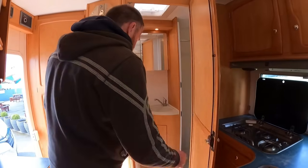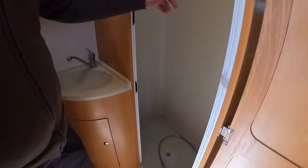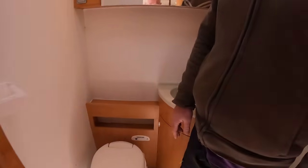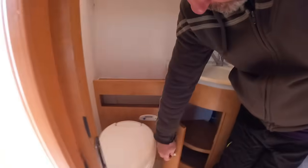And then, oh, Kevin, in we go. I told you, a separate shower. Look at that. Good size, separate shower. Very good size. More storage again. Toilet. Nice wash basin, quite adequate. You get your storage again, don't you?